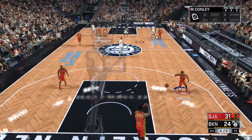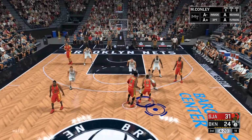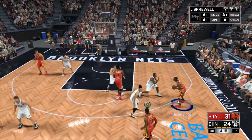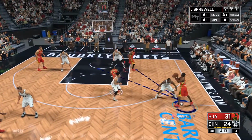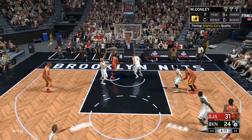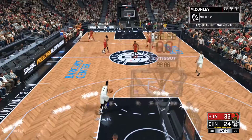Fantastic ball movement. They're picking them apart with their passing. Purposeful passing it is, partner. Their last 10 points have all come off assists. Here's Sprewell. 5 points in the game. Back to Conley. Played in with a nice touch off the glass. Conley's got the lead up to nine now for Honolulu.